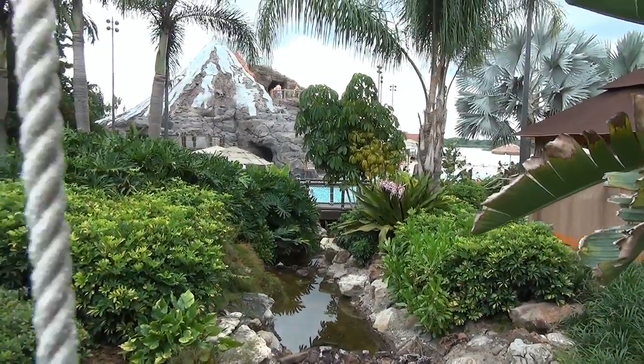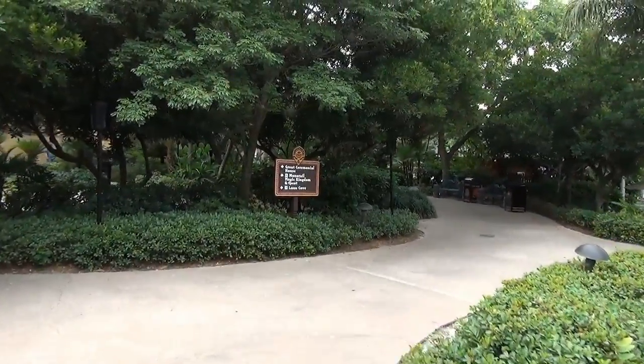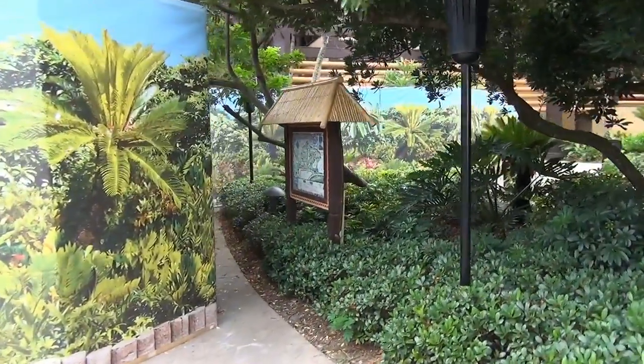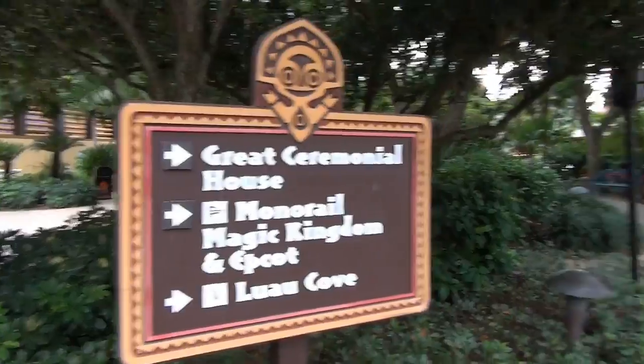Well, what it is with the volcano up there, the volcano pool, they're just going to shave down the top of the volcano. Right, it's supposed to get smaller for fireworks viewing. But apparently the second floor is not able to see the fireworks over that volcano, so it'll be better viewing from the second floor areas.